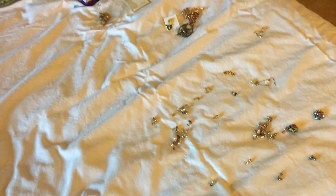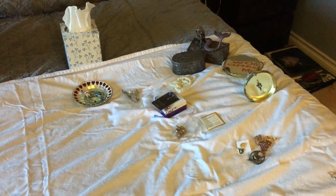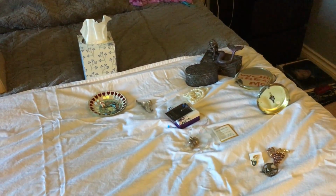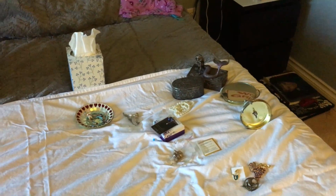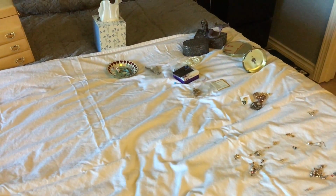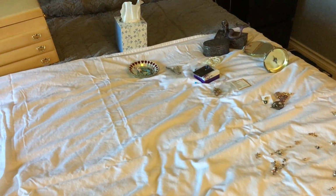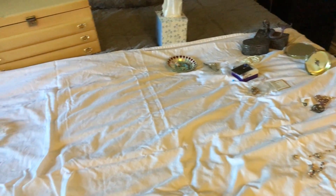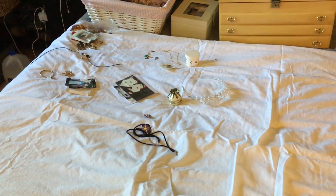I do need to go through these studs and see if there's anything I want to keep. I need to decide a plan of action with all that stuff, and it could be just putting it back into a jewelry box, and then I have a little side dresser over there that it would fit into lovely, and then it wouldn't take up space on my dresser, which is an option as well. So I got to get down to the nitty-gritty here, even more nitty-gritty, and decide what I'm going to do with it.